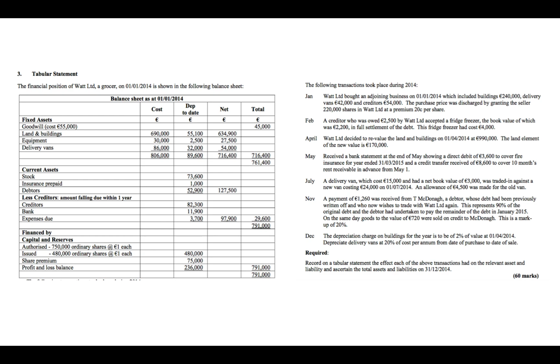In April, Watt Limited decided to revalue the land and buildings on the 1st of the 4th, 2014 at €990,000. The land element of the new value is €170,000. Now please underline the land element of the new value is €170,000 and draw an arrow down to December where you have to calculate the depreciation charge for the year. So you might forget that there is land included in that value, which we don't depreciate.